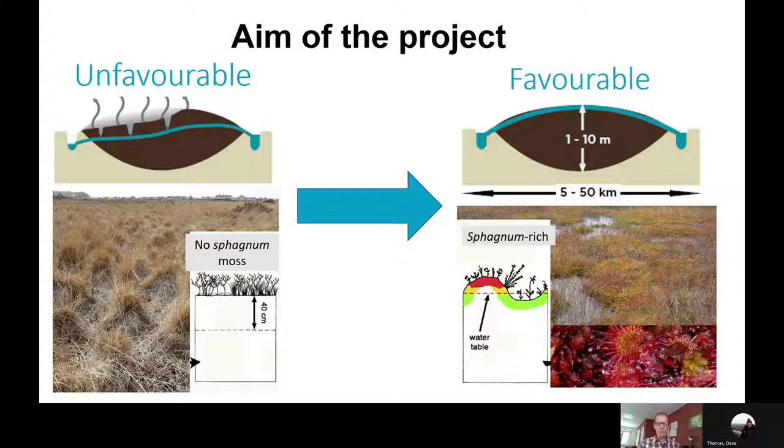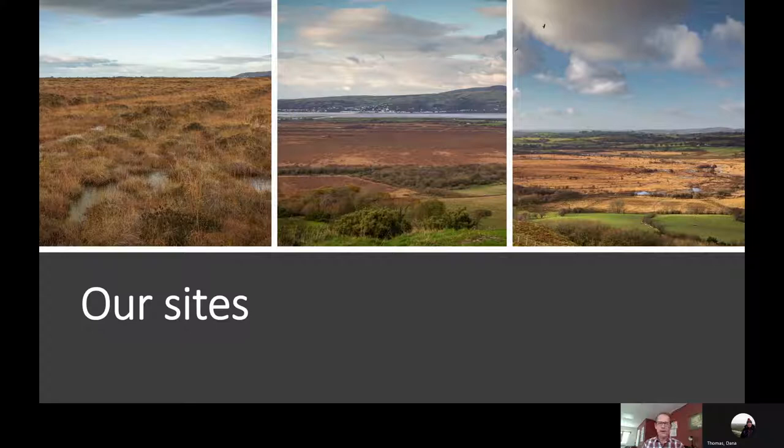So our sites. As I said, I'm going to concentrate on the 2 main sites because that's where about 75% of the project budget is going, which is Cors Fochno, on the left-hand side of the screen there, and Cors Caron on your right. Cors Fochno extends to about 500 hectares and really is a magnificent site right on the Dovey estuary if you've never visited. And Caron, which is on the edge of Tregaron, is about 350 hectares and consists of 3 bog domes. So we're doing work on all 3 bog domes of Caron, as well as Fochno.